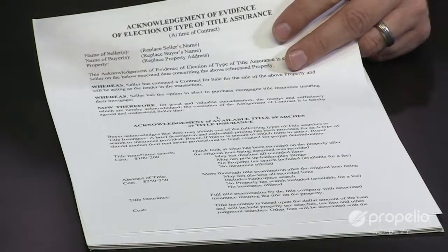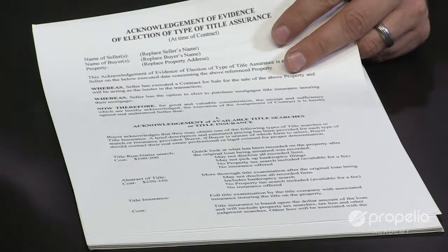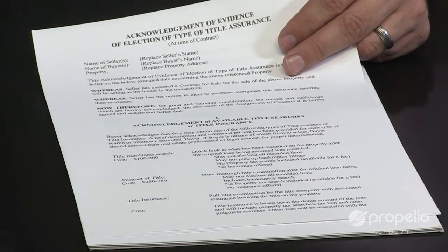That title run is going to look through and make sure, same kind of stuff that happens with title insurance, that proper chain of title has occurred: who you bought it from, who they bought it from, who they bought it from. Everything has happened right. There's no extra liens on the property other than what you've already told me about. So I'm going to initial right here, and I'm going to sign and date down there at the bottom.